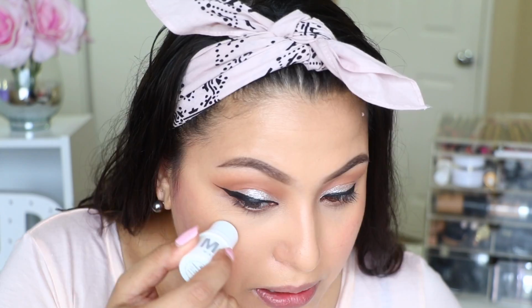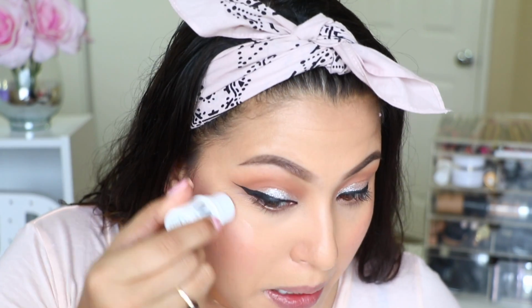It's okay. Good thing I didn't set my face. Okay, you know what? Let's try this highlighter. What is this called? It just says highlighter. Just bring this across the cheeks, right here, and let's start blending.